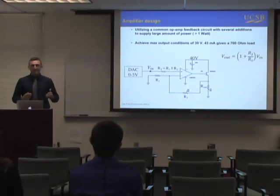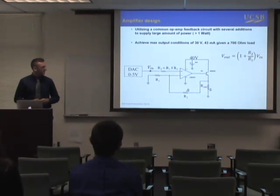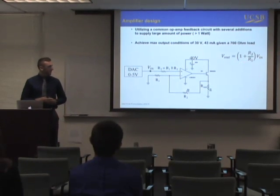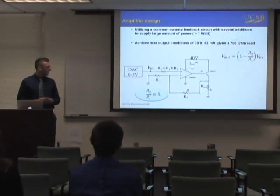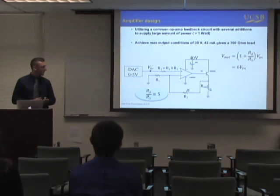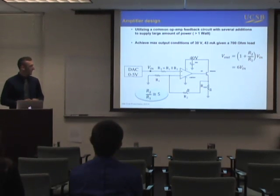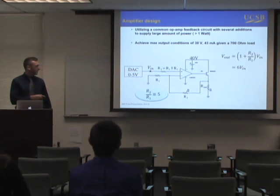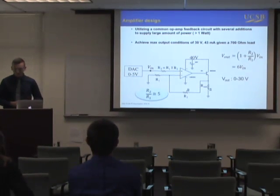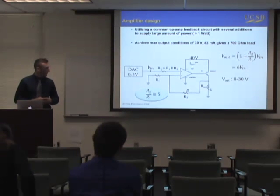So when you set up the circuit like so, the output voltage you get is characterized by the equation shown here. Because of this, we chose the ratio of the resistors to be about 5, which results in an output voltage of 6 times the input voltage. And since the digital analog converter ranges from 0 to 5 volts, that means the output will range from 0 to 30 volts.